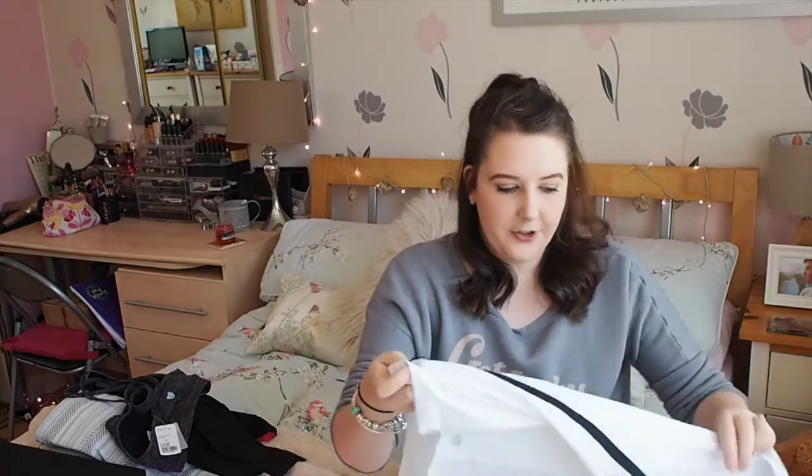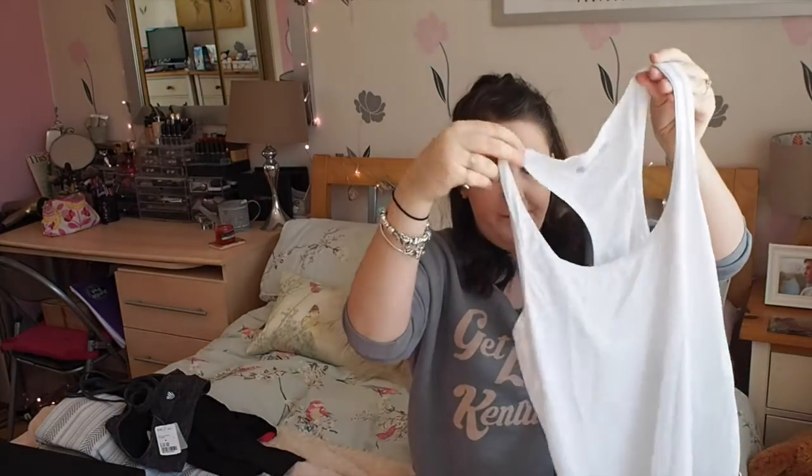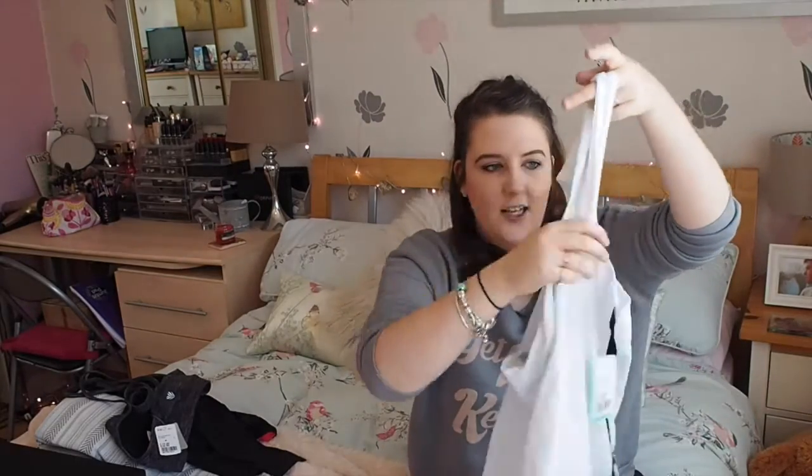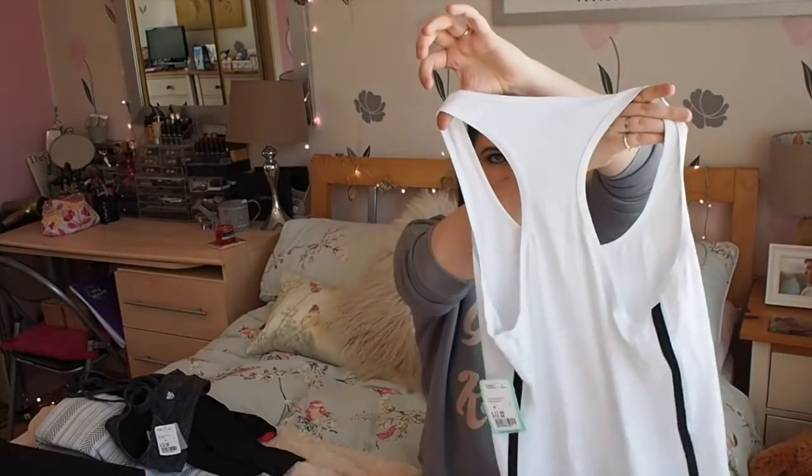So the top that I bought to go over that, just temporarily, reminds me of a PE top that you wore back in the day at school. It's just a plain white with a black stripe down the side, again a mesh top. That's it really. Nothing too interesting to say about this, but incredibly cheap, again I think at £11.